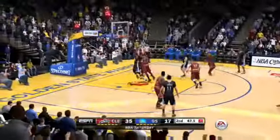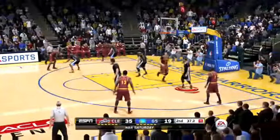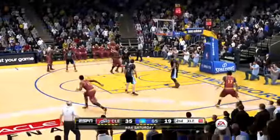Irving walks it across. Forces it up with the jump hook. It's good. 18-point lead for Cleveland. Curry on the drive to the basket. And Stephen Curry with a nice look. Sinks it. He heaves it all the way down court. James against Barnes. To Irving. From deep in the corner. Can't hit the three. Barnes.